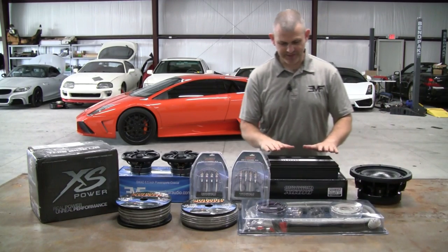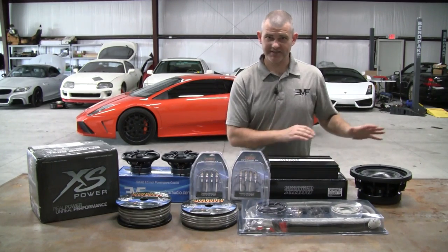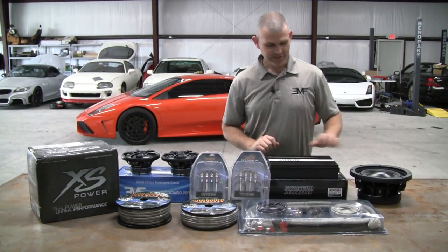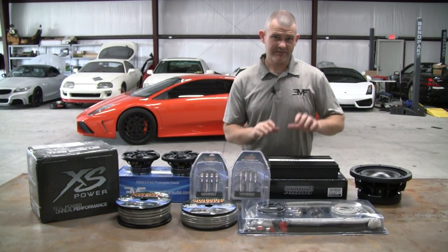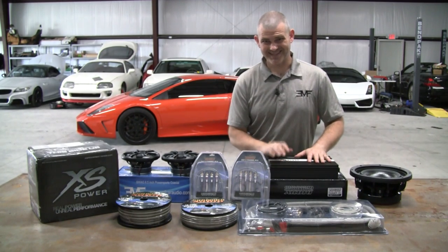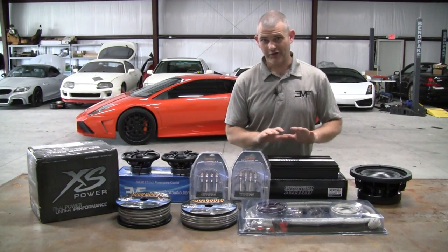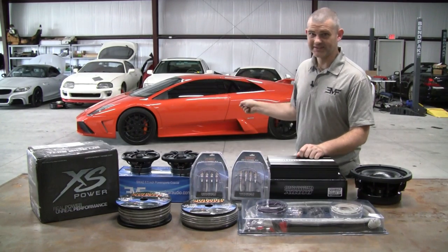Now we're using this 4-channel also because it's very small, but because we have the 6.5s and the sub, those are the only things that we're trying to power here. So we're gonna have 500 watts bridging the rear channels on the sub, and then we have all the rest of the power on the other front channels to go to the 6.5s. All of this is going to fit very well in this Lamborghini.